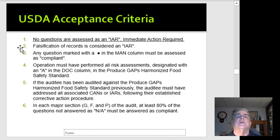Any question marks with a dot, as you see there in the MAN, which stands for mandatory. So if you see a dot beside those questions, that is a mandatory question, and it must be assessed as compliant, unless, of course, it does not apply to your farming operation. Most of these, you'll find out, are pretty much those types of questions that will apply to your operation.